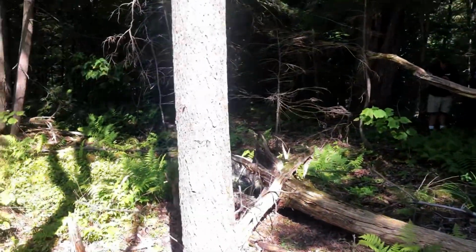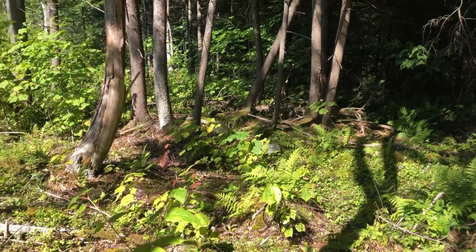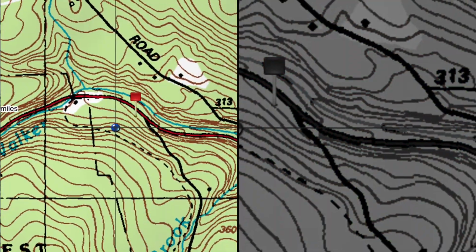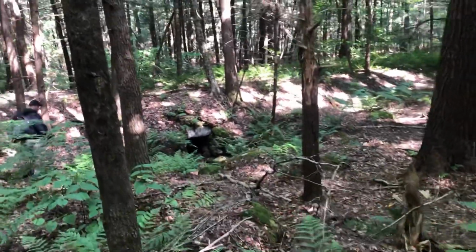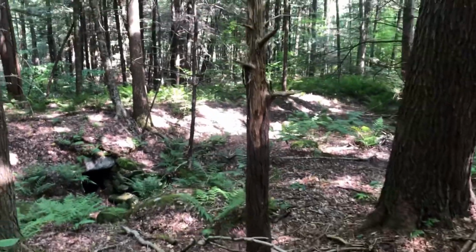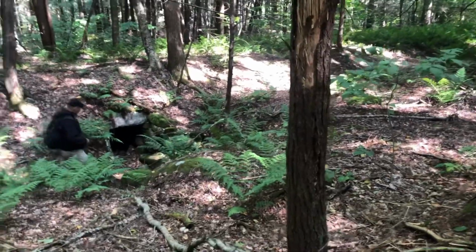I think we continue in this direction, or we go farther south, but I think we keep going this direction towards the road. Once again, we're in Beckett, Mass. Yep, thank you. And we're finding some interesting things here. I mean, there's just so much history. There was a culvert. Maybe this is the cart path that we need to be on.